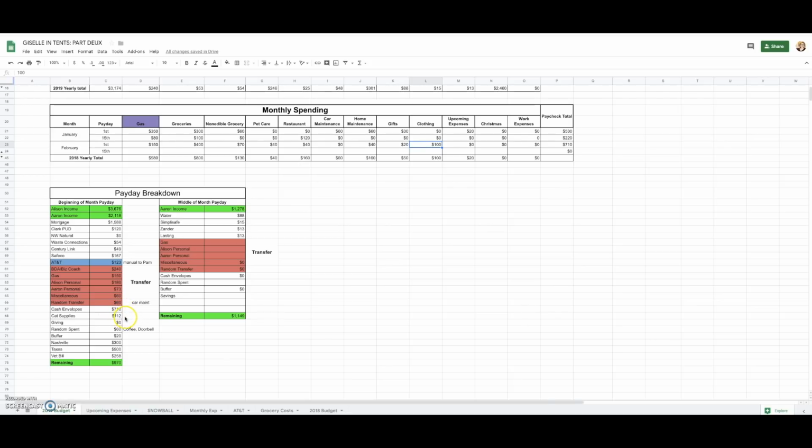Next, we have cat supplies. So this was our cat food, which unfortunately for our budget and unfortunately for our cats, we have to buy prescription cat food, which is a little spendy. We do a subscription based through Chewy, and so that is the cat food plus some cat litter that we ordered through this subscription as well. So it was $112 this month, which is a little more than we normally spend, but that's because we got some litter in there as well.